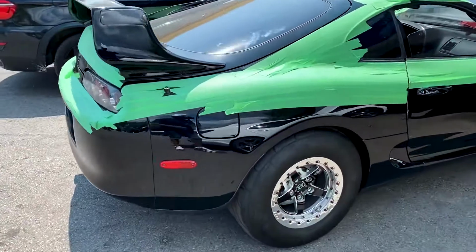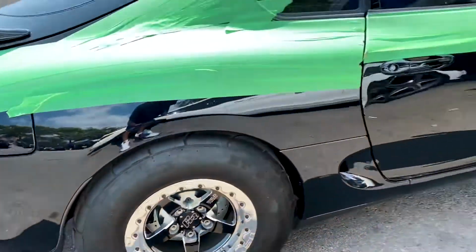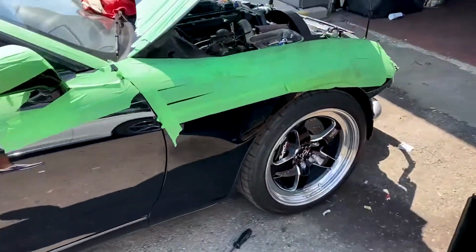Last week we put the new brakes on, so I'm finally getting to see it outside. Looks really, really good, guys.